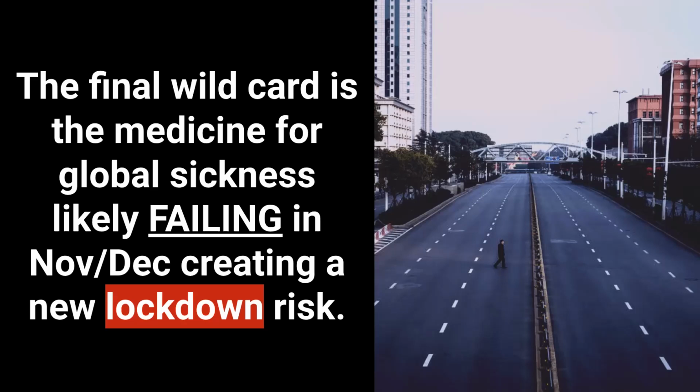We'll look at some more data on that. Then the final wild card is that the medicine to treat the global sickness is not working after 4 months. This is very clear without the booster, and not many people have taken the booster. We're also getting pretty clear evidence that the medicine is confusing the immune system and preventing a long-lasting immune response.